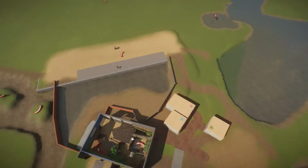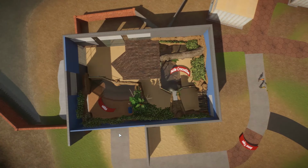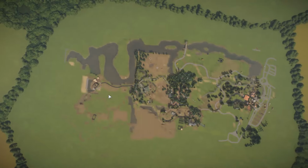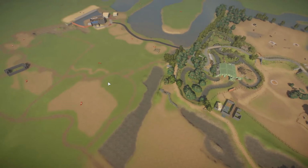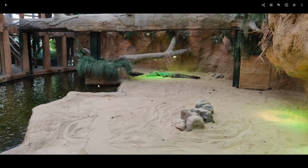Yeah, this one definitely suffers a lot for the fact that we're working at a 1 to 1.5 scale, just because the park is so big, it didn't fit into the map of Planet Zoo. So I scaled everything down a little. But yeah, that is that. So we are done with the pictures.